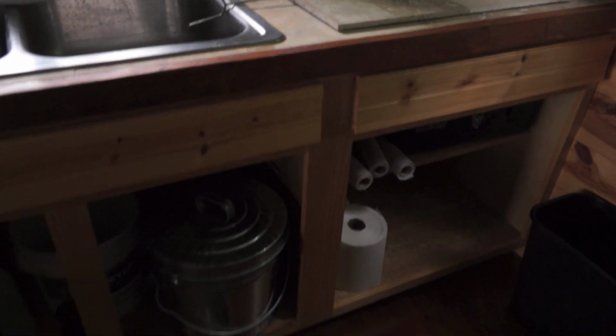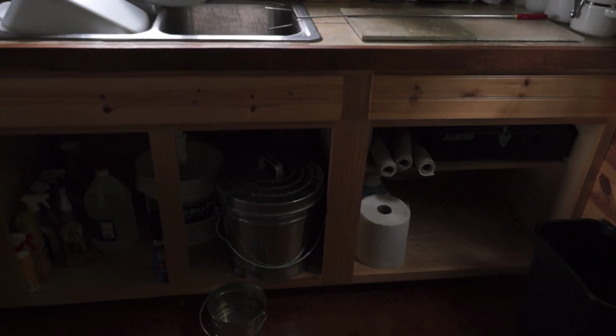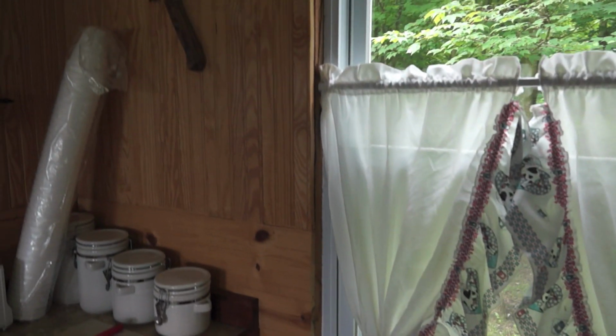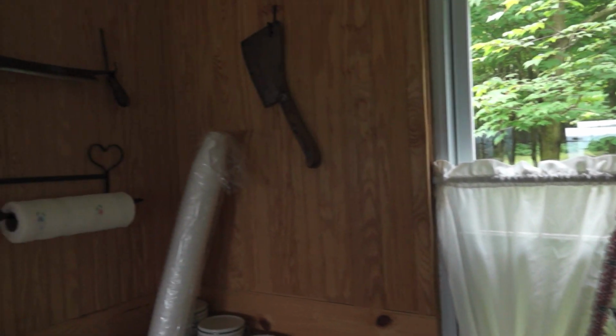But the cabinets I built are holding up nice. I always meant to cover the fronts up with some curtains, and I never got around to doing that. Here's where I said I need to put trim down on the windows, still on my to-do list.